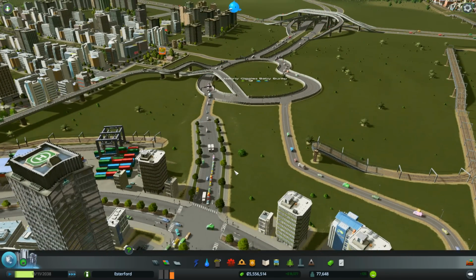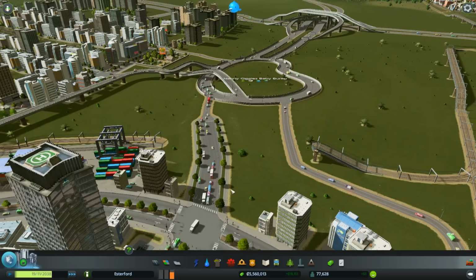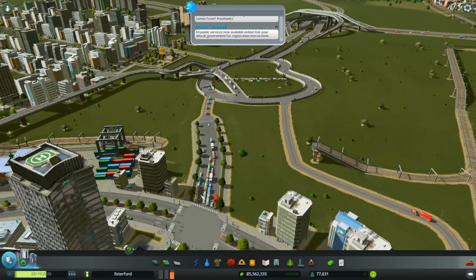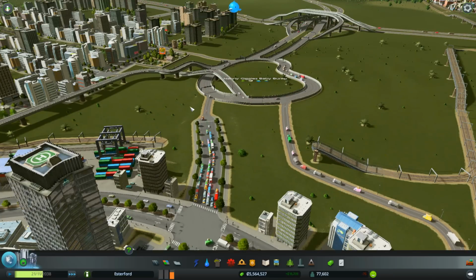a little bit better. Weird, isn't it? You would think having the whole three lanes that they'd get into the right thing, but I don't know, I think it was causing them a bit of confusion. Now they're getting into the lanes a hell of a lot better. And now we've got no backing up at all.